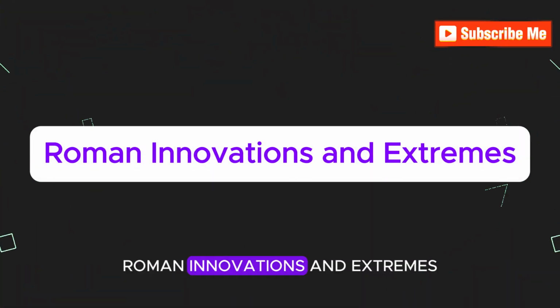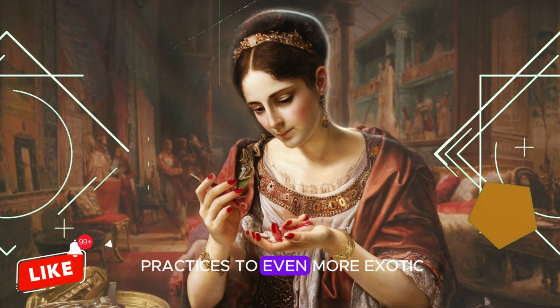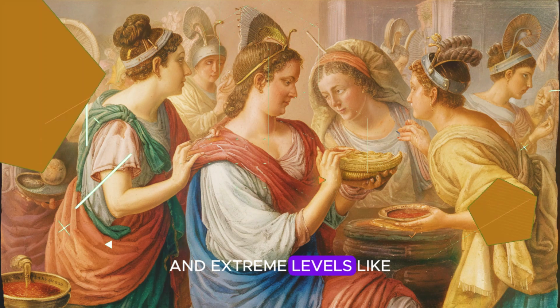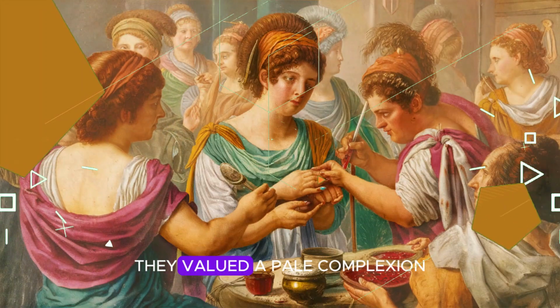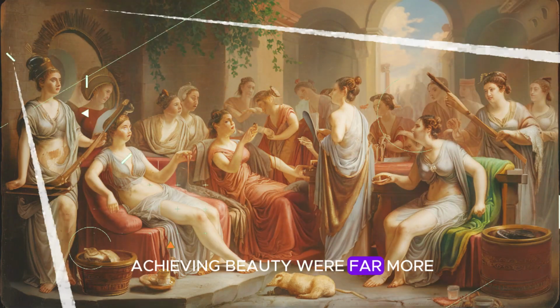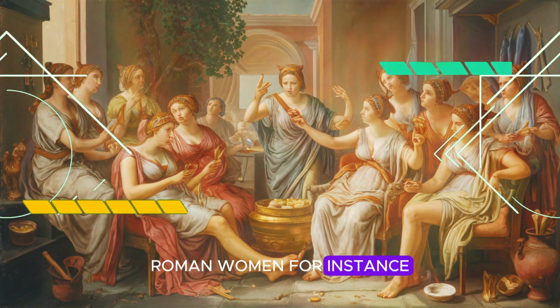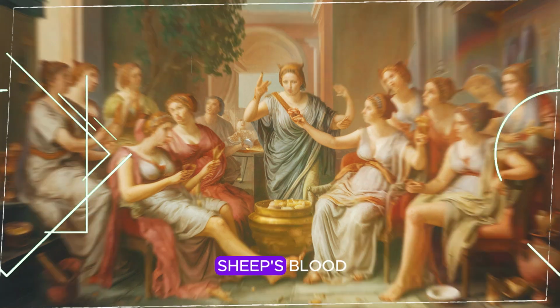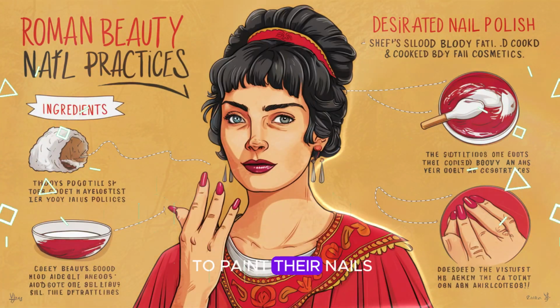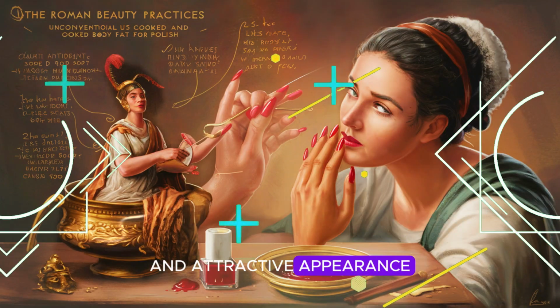Roman innovations and extremes. The Romans took cosmetic practices to even more exotic and extreme levels. Like the Greeks, they valued a pale complexion, but their methods for achieving beauty were far more varied and sometimes bizarre. Roman women, for instance, used a combination of sheep's blood and cooked body fat to paint their nails, believing it gave them a more polished and attractive appearance.